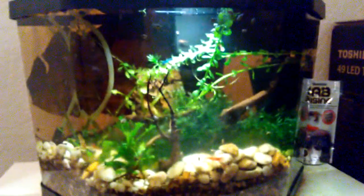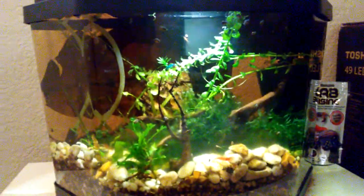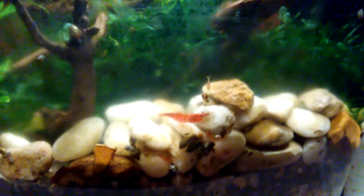And this is my 3.5 gallon Neocaridina shrimp tank. And the shrimp population is taking off. It's a little shrimplet right there. They grow pretty quick. That one might be maybe 3 weeks old. There's several right here. Let me see if I can find one of the real tiny ones.